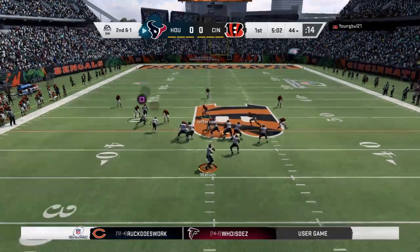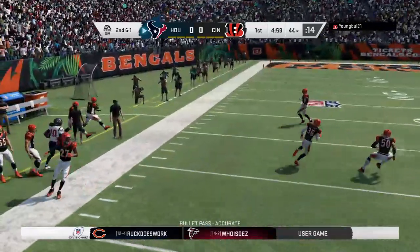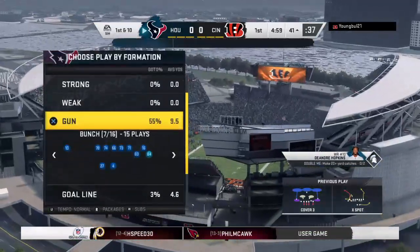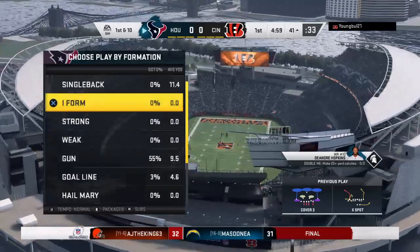From the 44, Watson. And he'll be out of bounds just shy of the 40. Just 3 catches in the wild card victory for him a week ago, and now he's got his first here, and it's good for a first down.